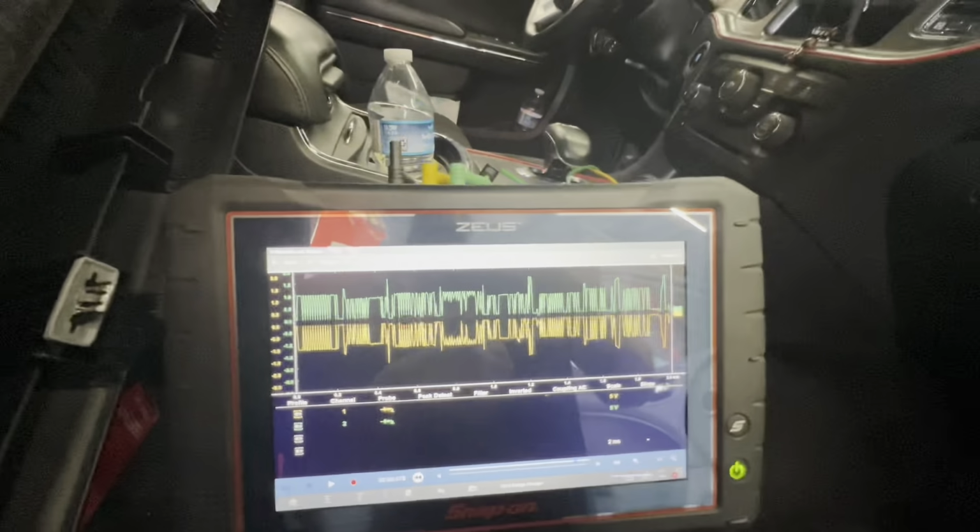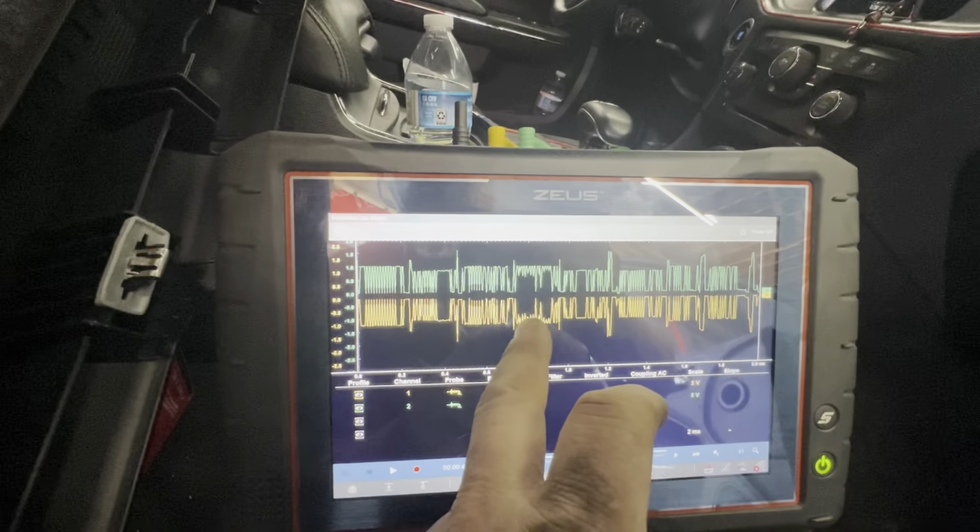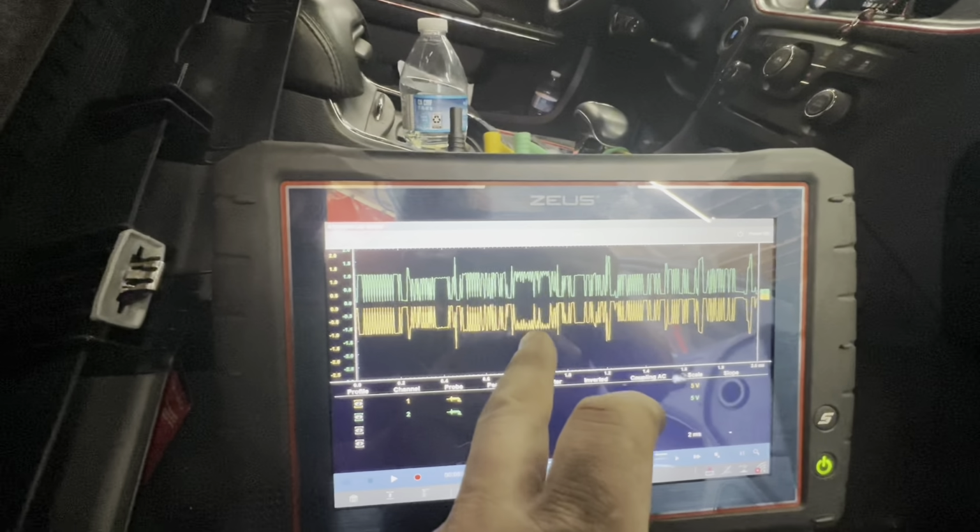Okay, so my limited experience with this CAN network stuff, but to me that doesn't look right there.